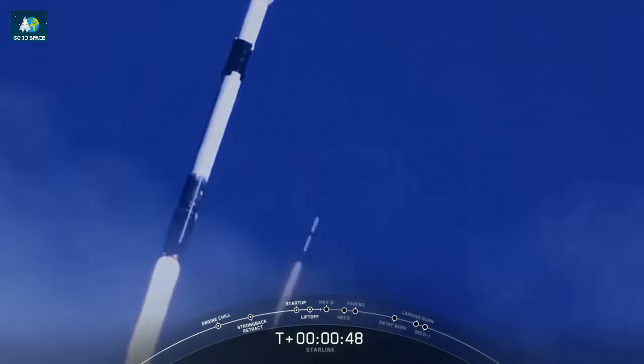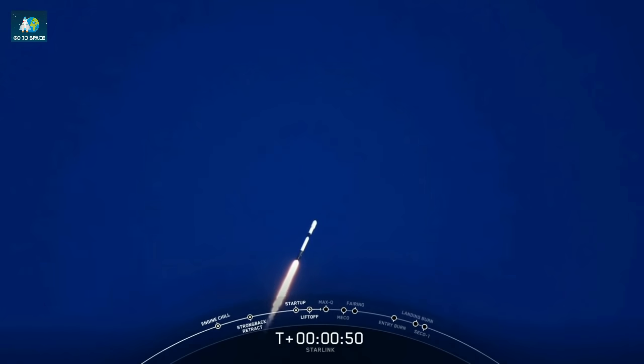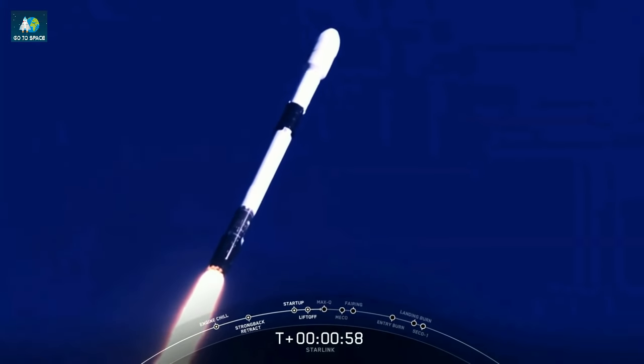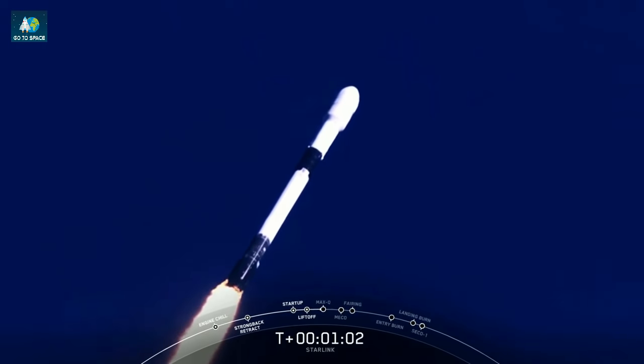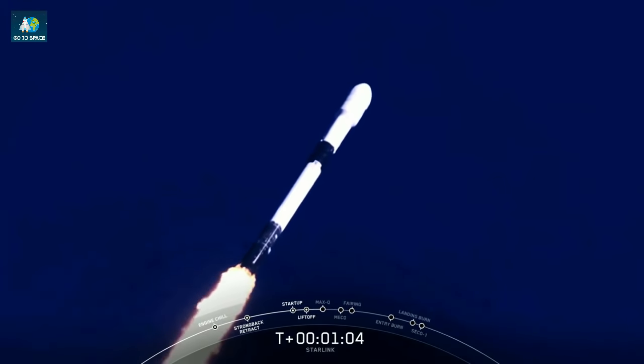Falcon 9 has successfully lifted off from Pad 39A at Kennedy Space Center, carrying our Starlink payload to its targeted drop-off orbit. Moments ago, we began to throttle down our engines on the first stage in preparation for Max-Q. Max-Q is where the vehicle will experience the highest amount of aerodynamic pressure.